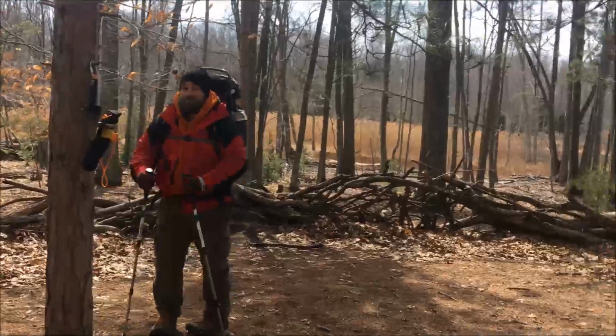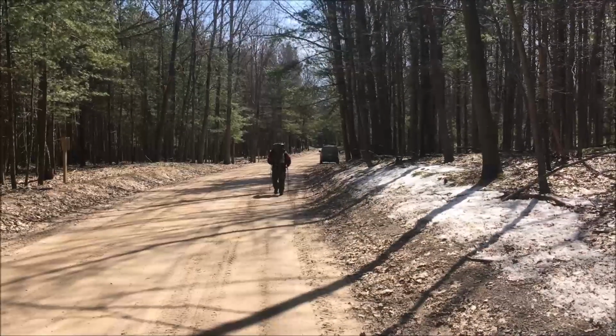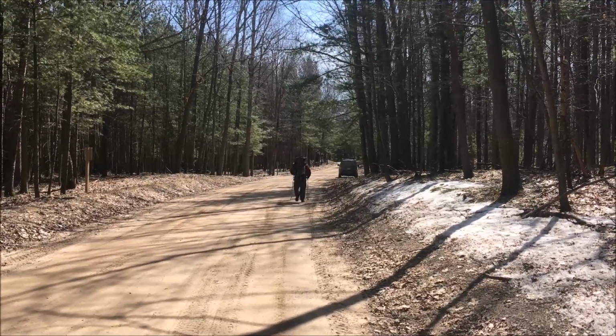Gonna hit the trail with those trail tunes, man. We'll catch you guys at the car. Batteries are done. We're just hiking back to the car.